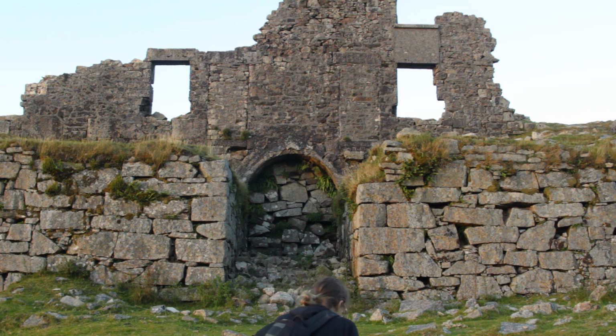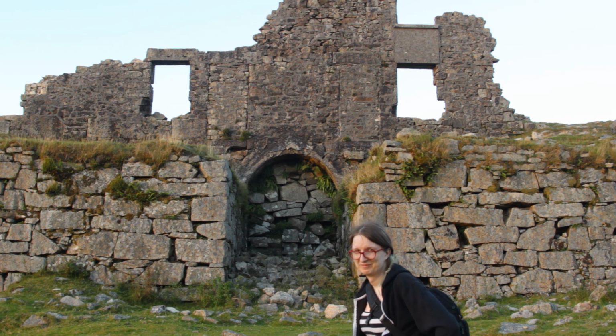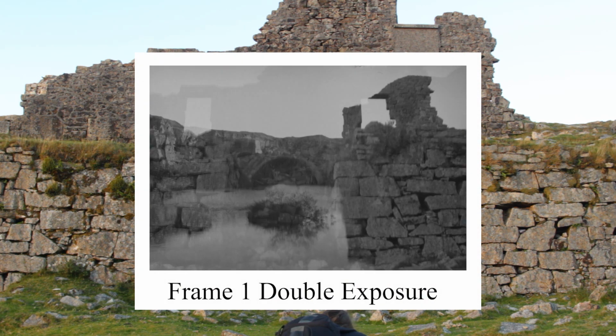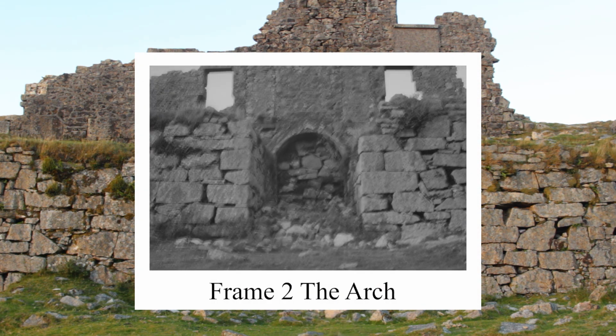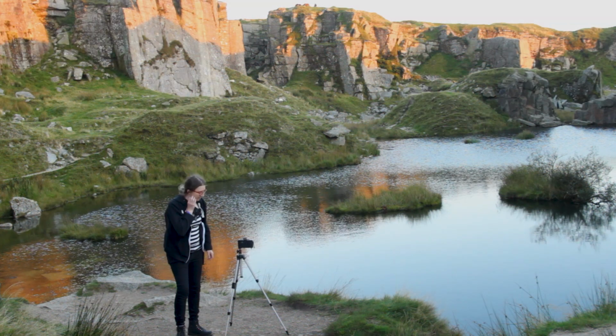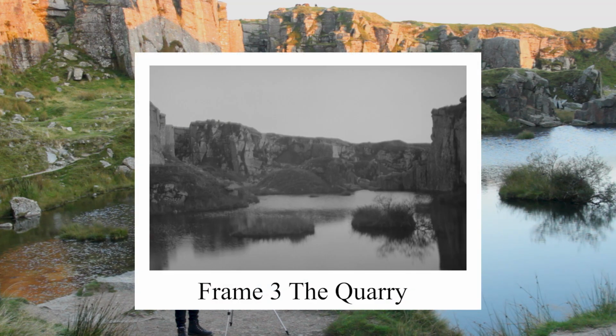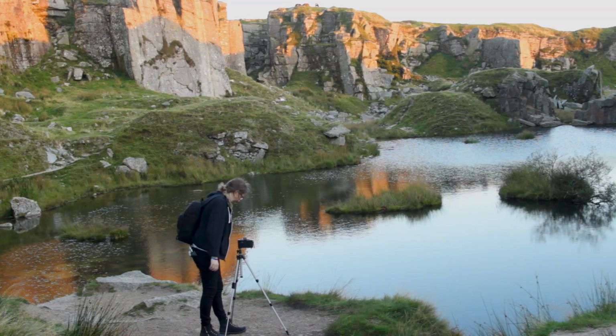Okay, that is shot number two. Now then. Pro photographer here. No, I'm not. I'm not a pro photographer. I'm a lazy, stupid photographer who forgot to wind the film on. So let's try again, shall we? We're going to need to go and shoot the quarry again, I think, because I am an idiot. Wish me luck. 3, 2, 1. Probably blurry.